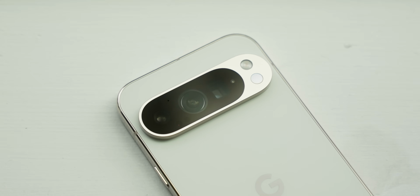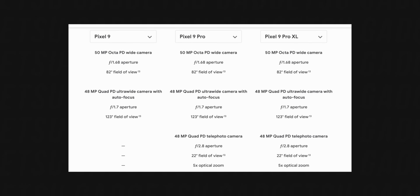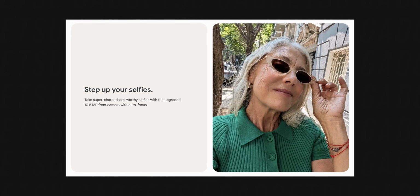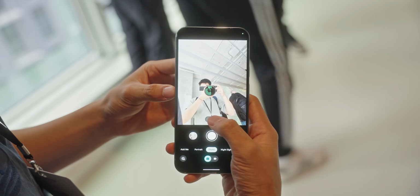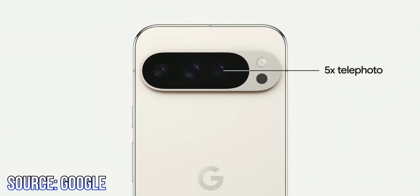I'm equally excited to try out the new cameras too because there's some damn good updates. Firstly, I'm happy the Pixel 9 shares the same wide and ultra-wide sensor as the Pro and gets an updated selfie camera with autofocus this year. 9 Pro gets an even better 42 megapixel selfie camera though, which I hope is good for vlogging, and of course, an awesome 5x telephoto lens that I just love the focal length for.